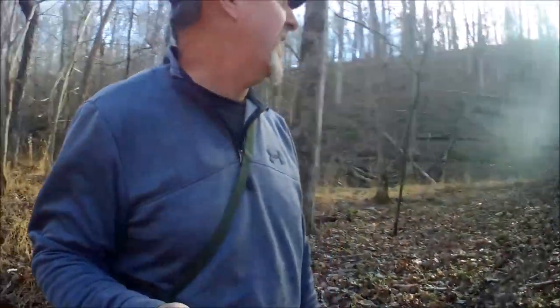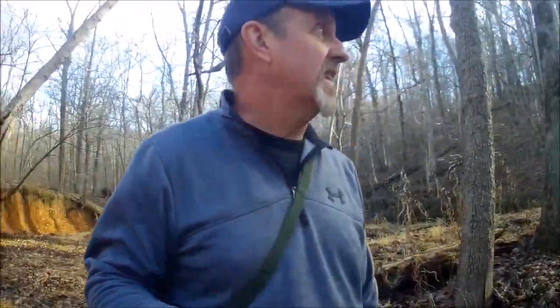Let's see if I can get across here somewhere. It's not going to kill me. As we get in here, you can see it runs pretty good when it runs. There's pretty good erosion in here. All right, that sucked. We're out of storage space on my phone, so I had to go back up the hill, get my GoPro, and come back up and bring it out a little bit further.